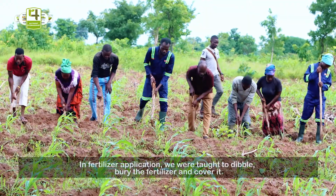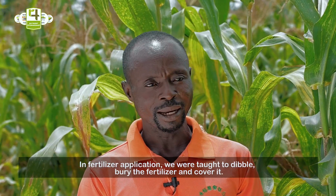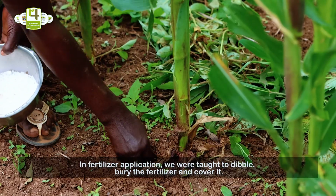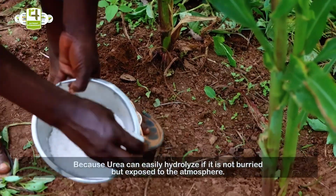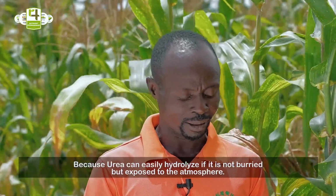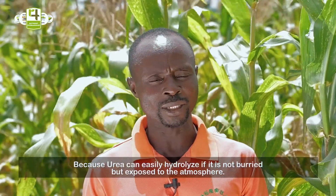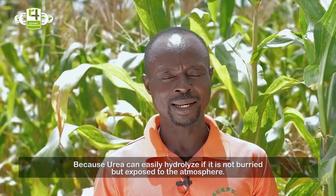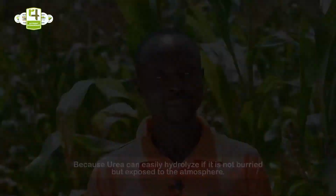So in applying the fertilizer also, we were told that we should dibble and then put the fertilizer inside, then cover it, because the urea is full of air. If we didn't dibble and put it inside and cover it, the air will take the strength away, and then the sun, when the sun hits it, it will also take it away.